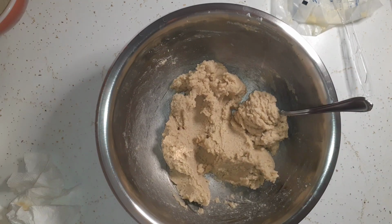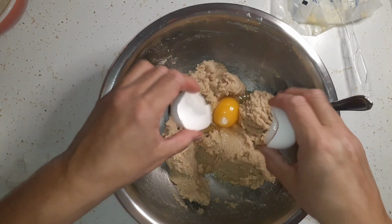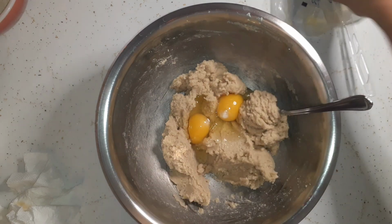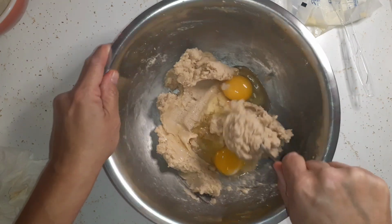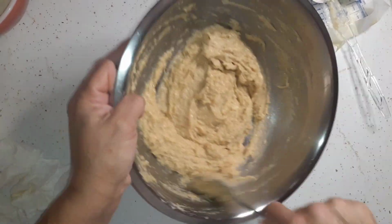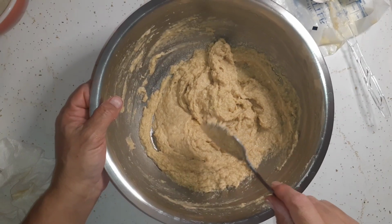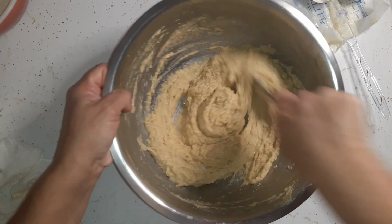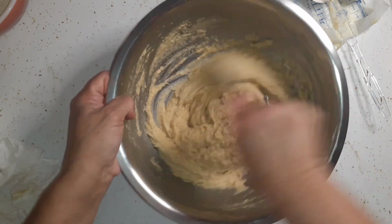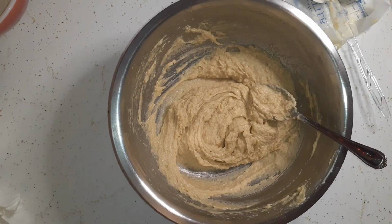All right, so we're gonna add our 2 eggs now. Now we're going to mix that in. All right, so that mixed up. Okay, so now we have all of our wet ingredients in here. And now we're just going to add a little bit at a time our flour mixture. You guys know where this is going, right? All right, here we go. Let's keep it in the bowl.